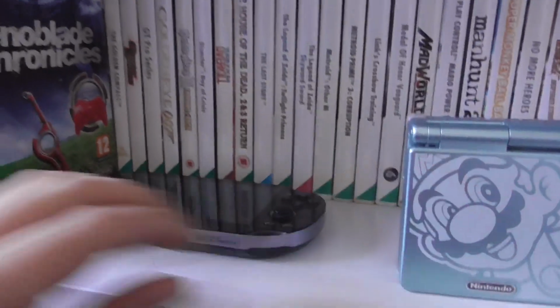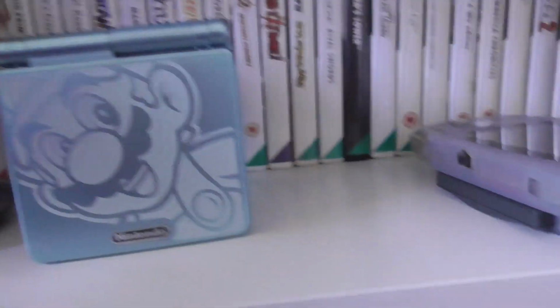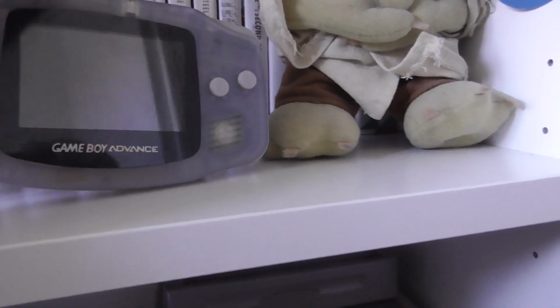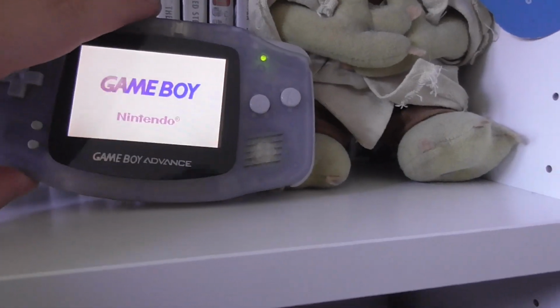And on here you have got my PS Vita with HENkaku firmware to download games. You've got my girlfriend's Game Boy Advance, and then you've got my Game Boy Advance, which is one with the backlit screen, as I modded that myself. And it's worth doing that.